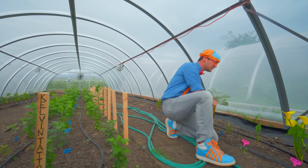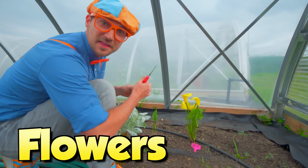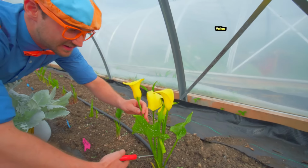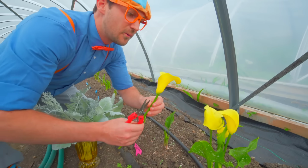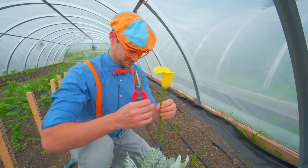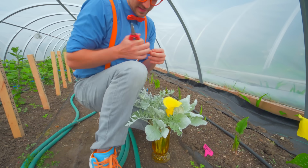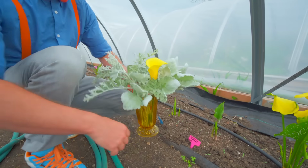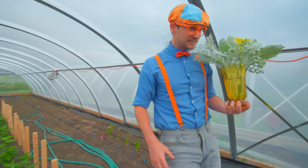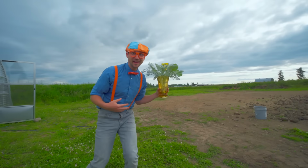Ooh, look at these colorful flowers. Yeah, they're the color yellow. These will look beautiful in the bouquet. All right. Whoa. So interesting looking. Okay. Let's put that right there. All right. One will do. All righty. Let's find some more flowers. Come on.